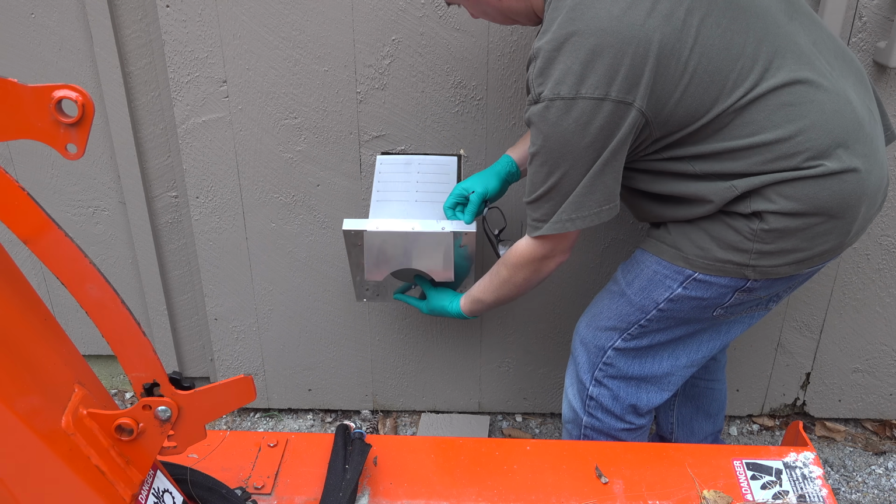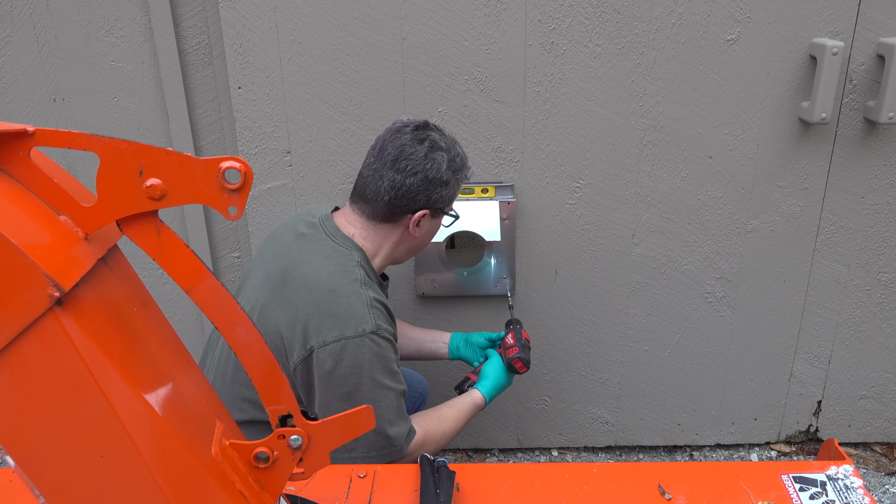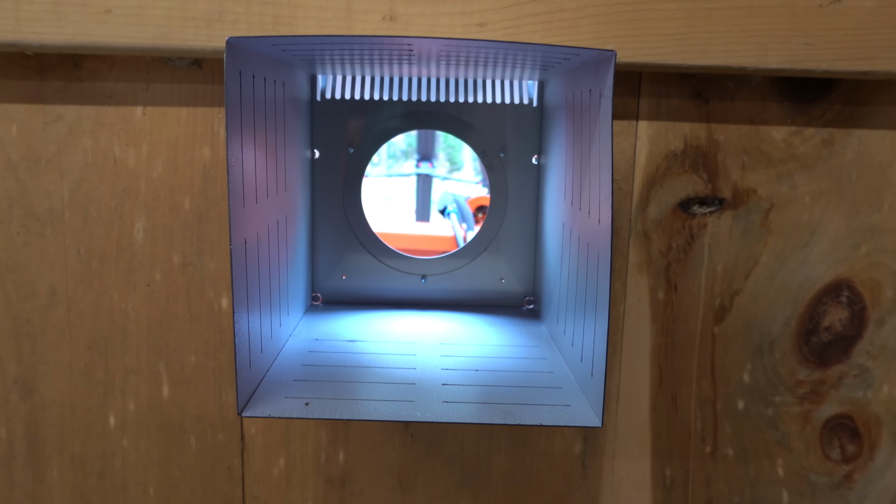Next, I'm going to begin by putting the exhaust side of it, or the outside portion, first, screw it to the side of the structure, and now I can move to the inside to begin connecting up the piping.